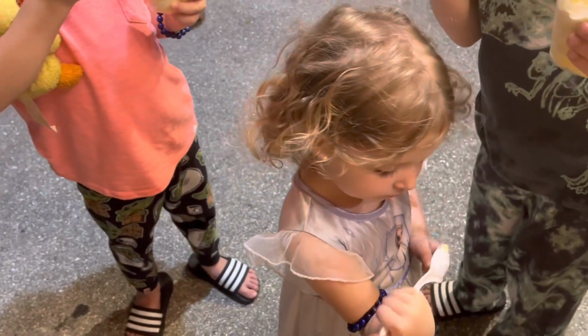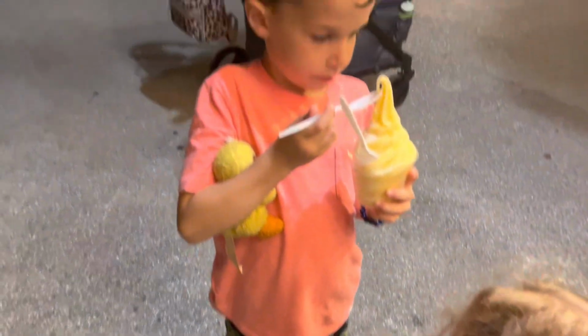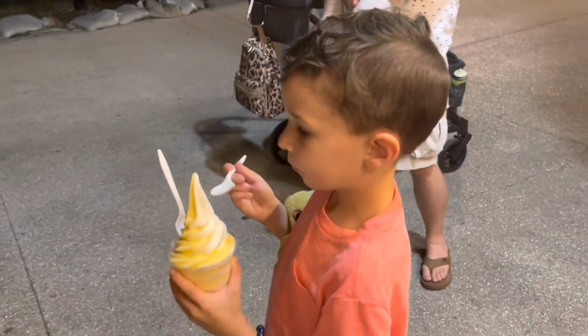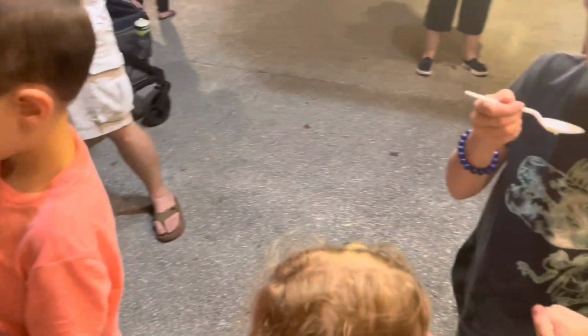And I'm at Milltop Tavern right now. I feel like this is it. But we're going to go inside and we're going to find out if the ice cream is bigger than them.